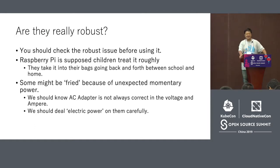Raspberry Pi is tough. It is supported even when children treat it roughly, like throwing PC game controllers or the game itself when stressed. Even when children throw the board, it is very tough, but some boards might get fried by unexpected momentary power issues.